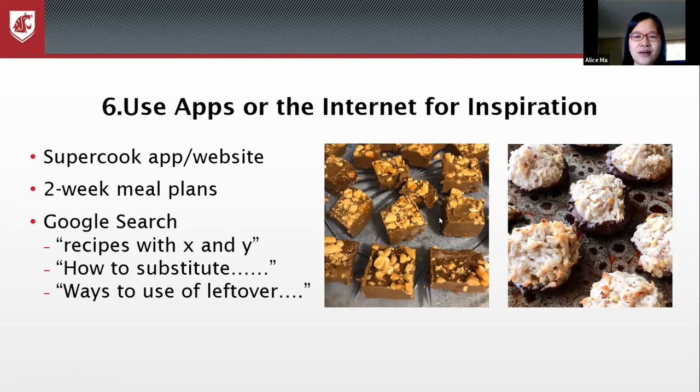And then sometimes I'll have leftover avocado or whatever else that I want to use up. So sometimes I'll just search ways to use up leftover avocado. And I came up with this avocado peanut butter fudge; that is where this came from. So there are a number of ways to strategize how you search on the internet to find recipes that really meet exactly what you're looking for to use up those ingredients.